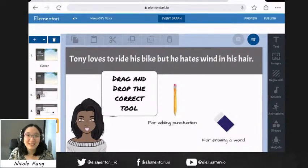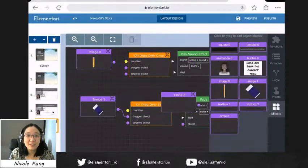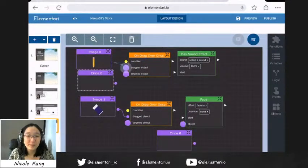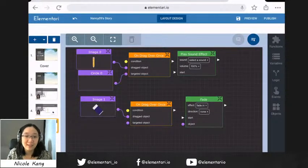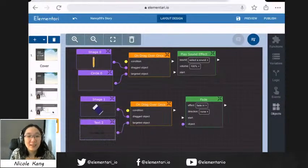Oh, that is awesome. So you can make it much more targeted and they have to bring the pencil to the right spot. Otherwise, it doesn't work. So that's the invisible circle. All right, so the pencil is the drag object and the circle is the targeted object. Okay, this is awesome. And you can even make it so that for the eraser, the targeted object is the entire sentence. So if it goes anywhere on the sentence, then it disappears, because we don't really care about the eraser in this case, right? Yes.